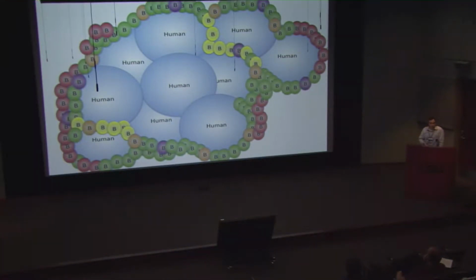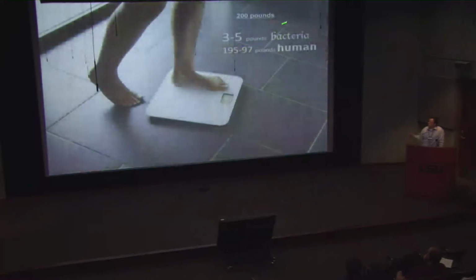So actually, if you add up everything, if you step on a scale, about 3 to 5 pounds of your body might be bacteria. So it's a lot. It's like an organ essentially in you. So if your diet's not working, it might not be your fault. You could blame them actually.